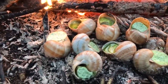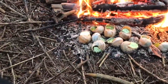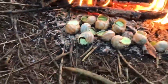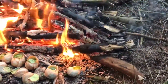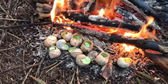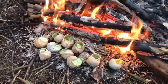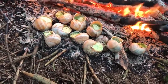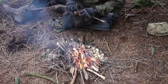There we go so far, guys. There's a fair bit of heat coming off the fire there. As you can see, some of them are starting to bubble away. That one's leaking a little bit. There's a strong smell of garlic in the air. Now the difficult thing is eating these out of the shell, so I'm going to have to make myself a little wooden implement. As you can see, they're bubbling away.